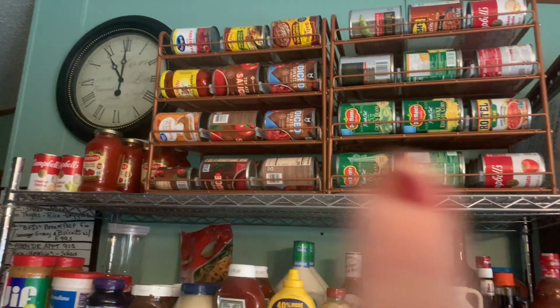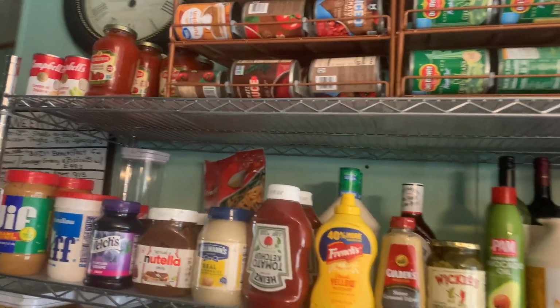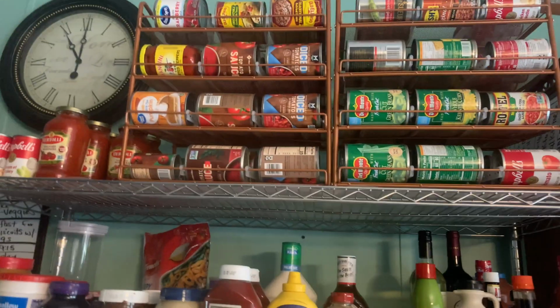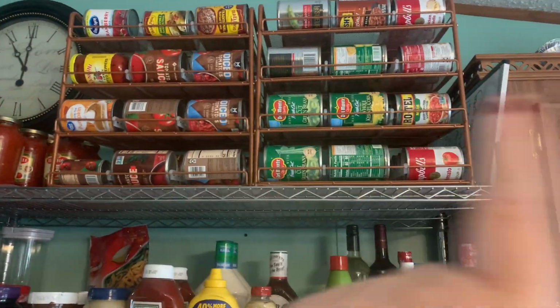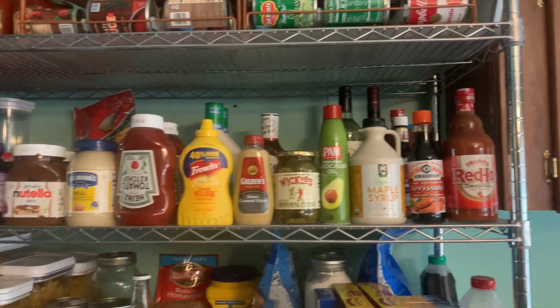So this is my food pantry up here. Yes, it's 11 o'clock in the afternoon. We do tomato products all up here. I want to start making my own, but until that time frame, I do have all my tomato products up here. I have some canned goods here. It all comes down to then these shelves.